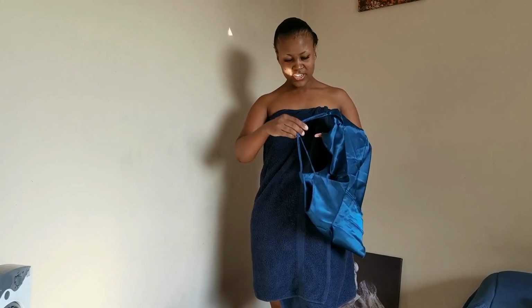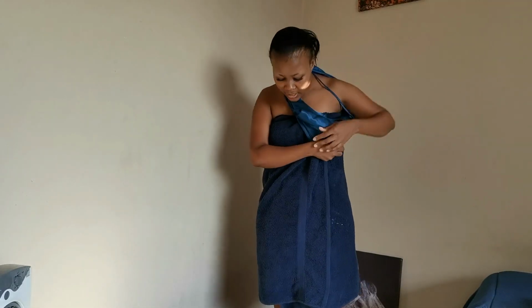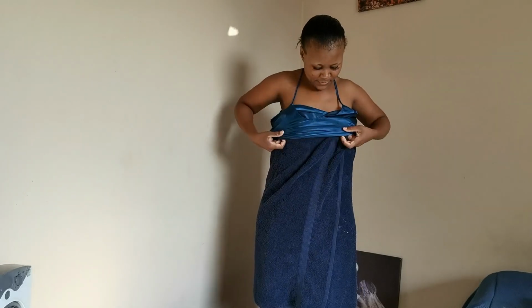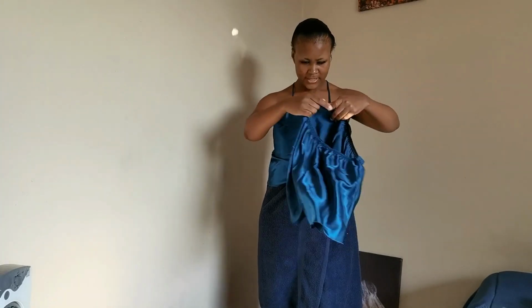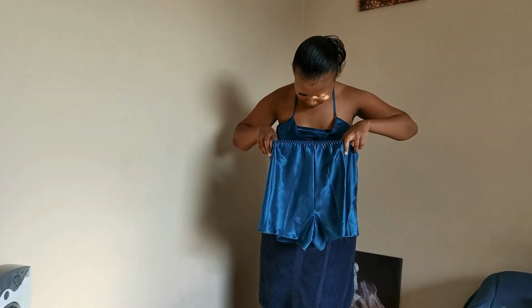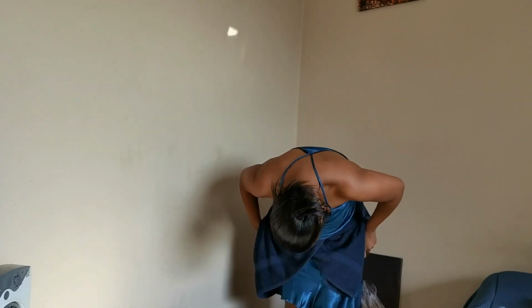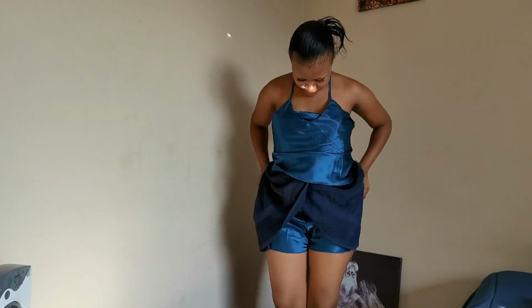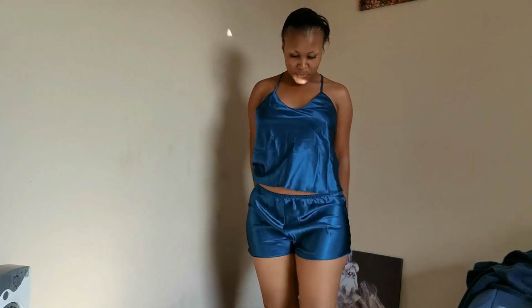Let me show you guys. Hopefully it will fit well. Oh, okay. Is this the front or the back? Okay, this is the back. Oh, careful. Oh, my towel. Do not mind that part. Where's the back? The front. Is this the back? Okay. Oh, it doesn't have. All right. There we go. Okay. So this is how. Oh my goodness.